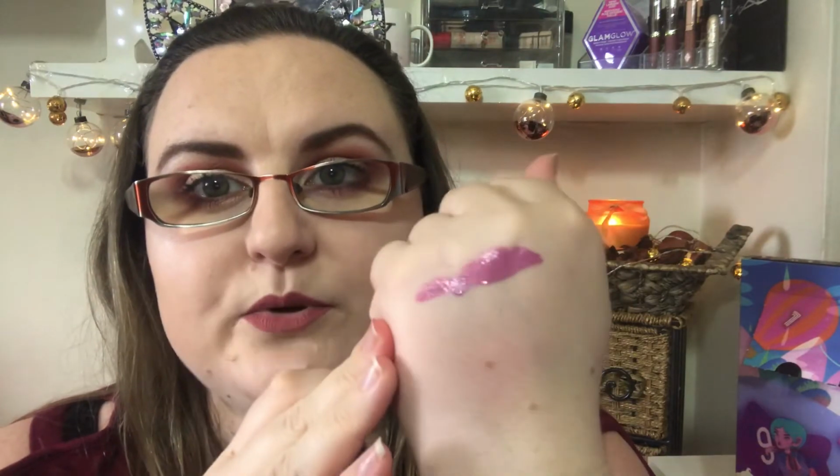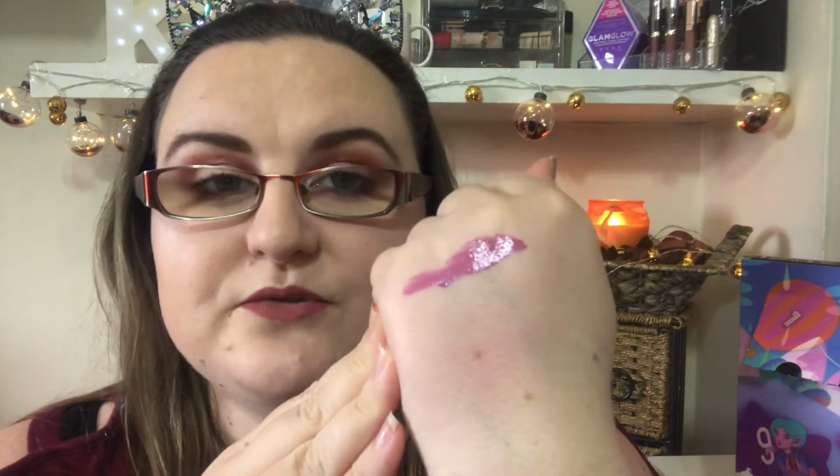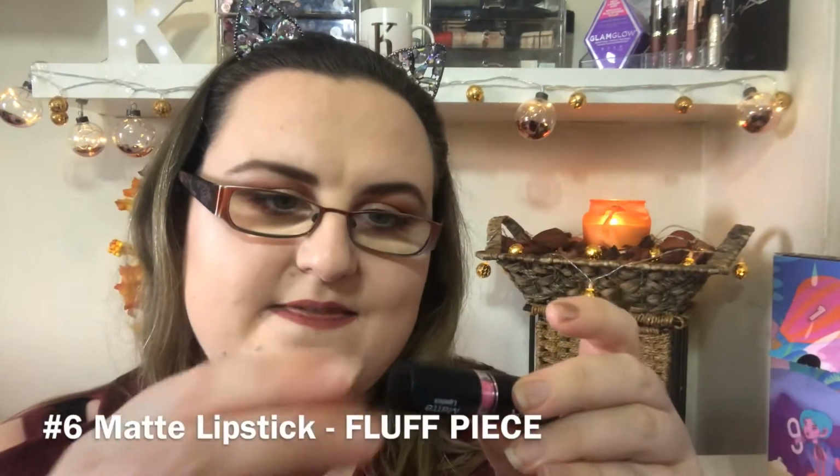It's a really, really pretty colour. I don't normally use these kind of soft purple shades. It's normally a darker purple, more plum-like. But again, super creamy, really nice shade. For day 6, we have a matte lipstick, and this one is in Fluff Piece.